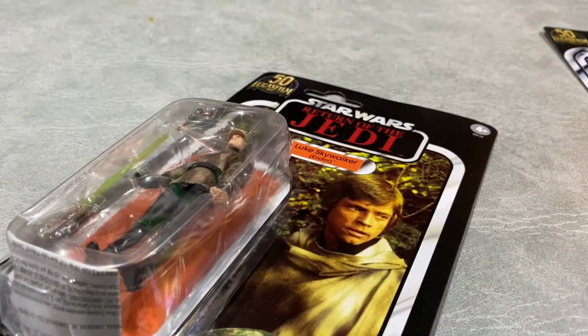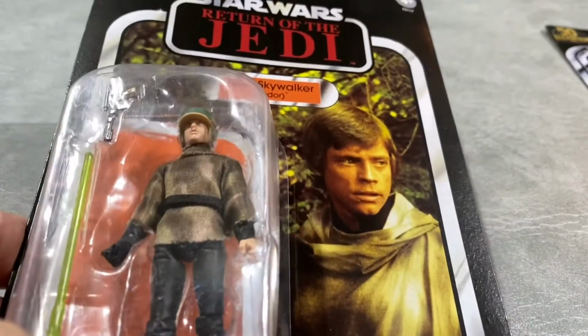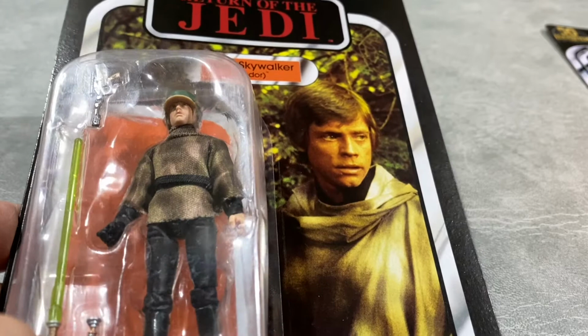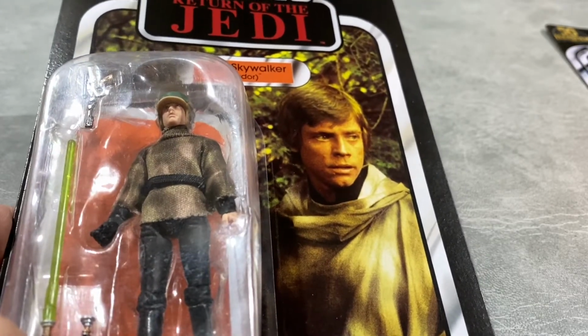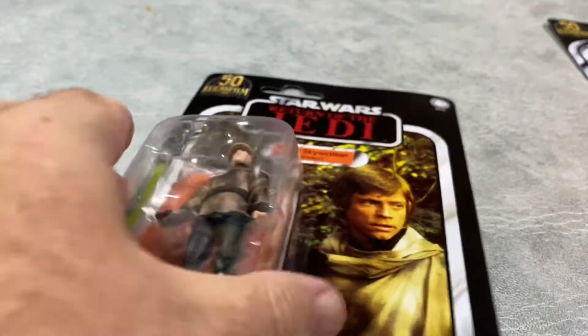Lastly, we're going to do the Luke Skywalker and the Endor poncho. Of course, in the vintage line, this was a Power of the Force figure, which I really would rather this be a Power of the Force. It's still sad. The only Power of the Force figure we've gotten in the vintage line now is that Yak Face that came with the sail barge. I'd love to see more exclusives like that.